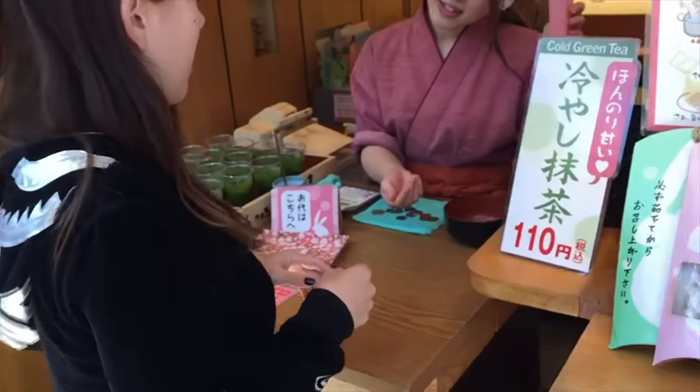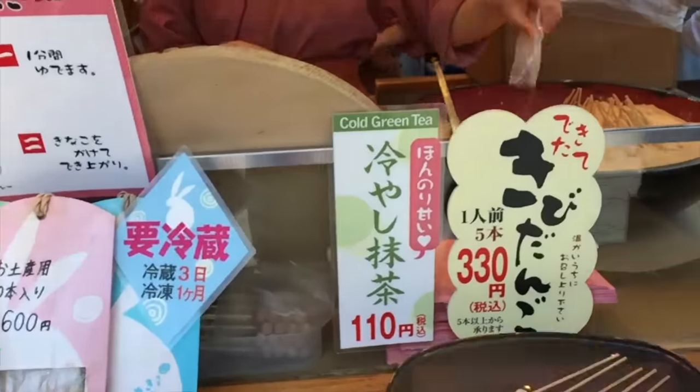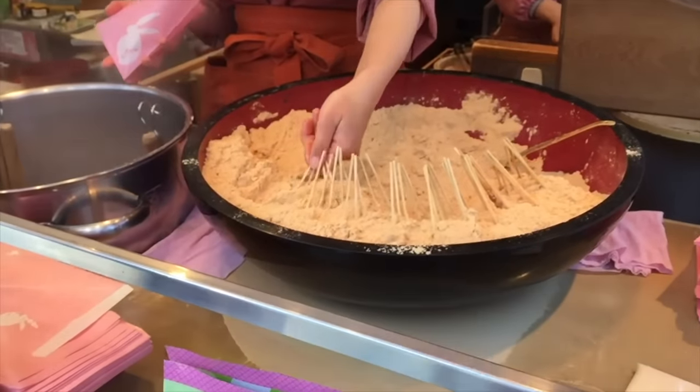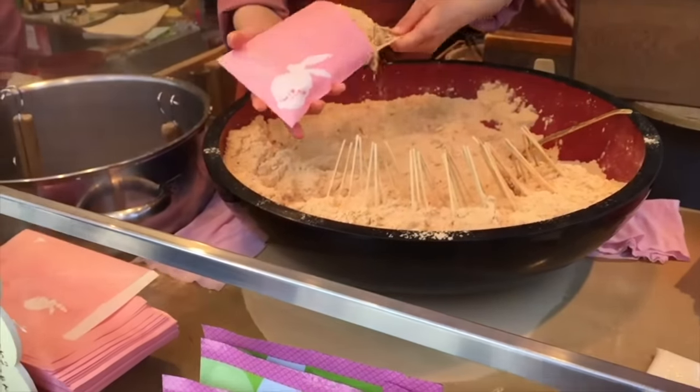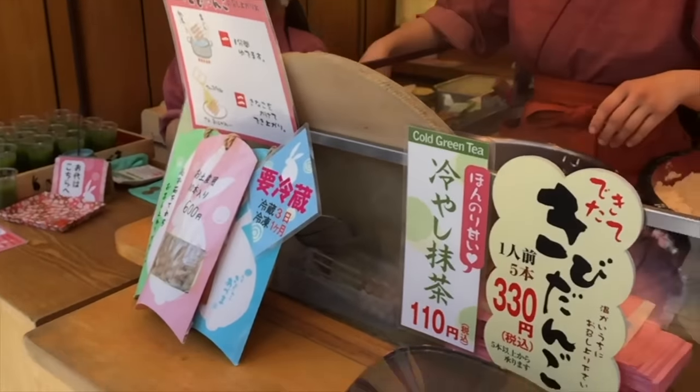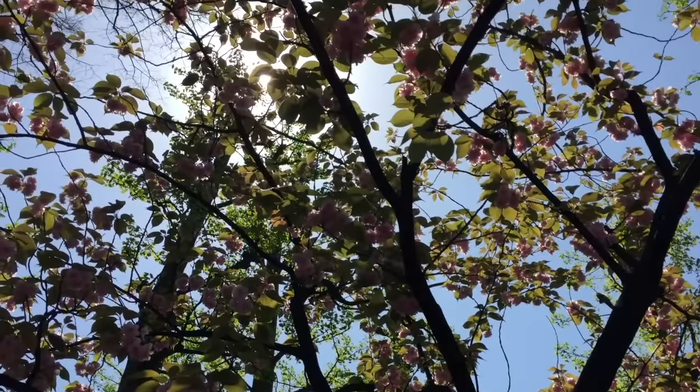So here we're going to try a famous Japanese street food dessert, which is basically mochi on a stick covered with peanut flour, and the price is only 330 yen, which translates to about $3.30 USD. They do serve it in this little bag, so it's perfect for walking around and enjoying all the sights in Asakusa.